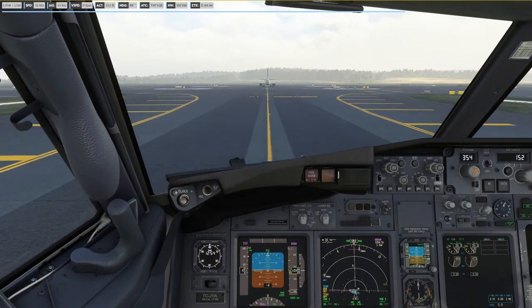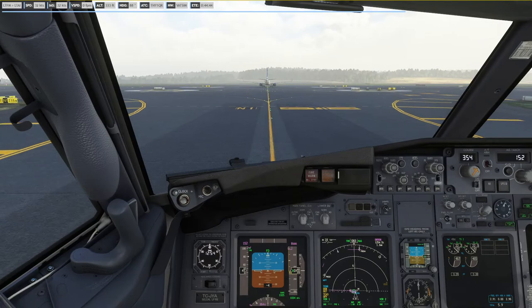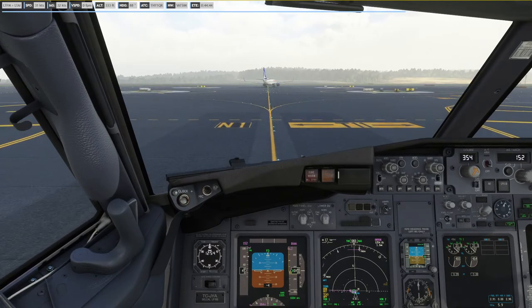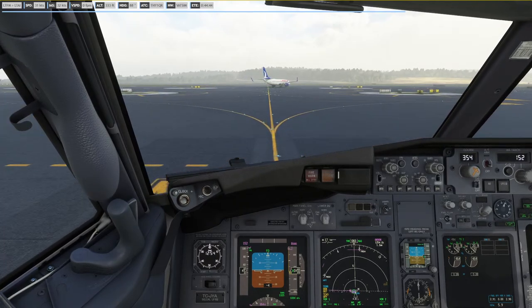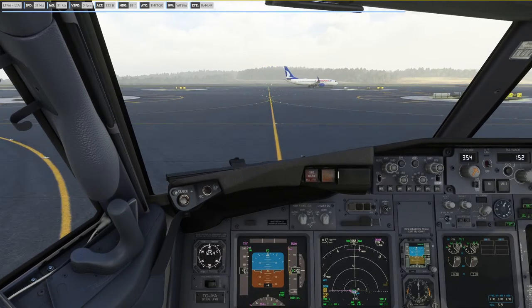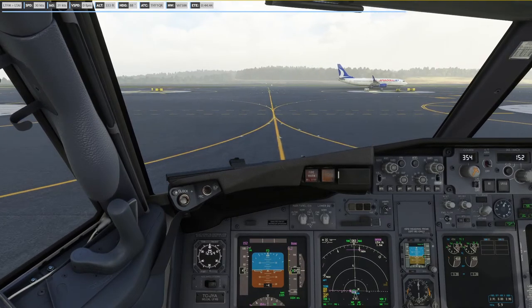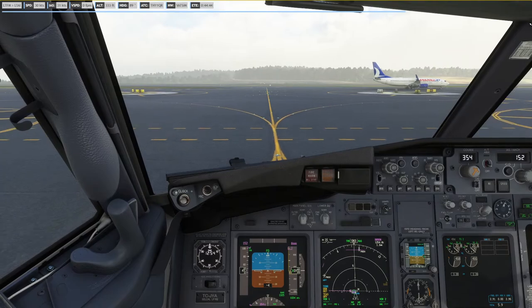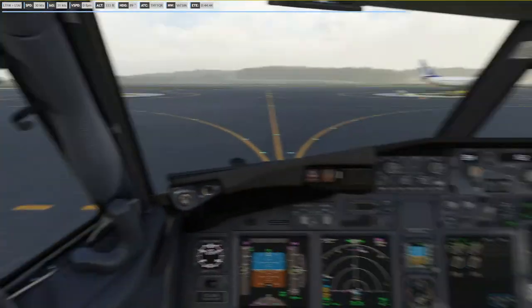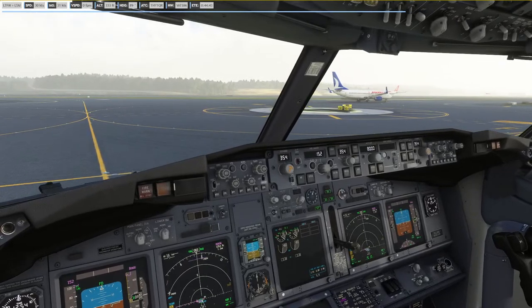Turkish 5901, you can push back now, facing the off-connect 1036. Okay, let's see, he went the third to the right. We follow him on that. The left is clear, the right is clear.